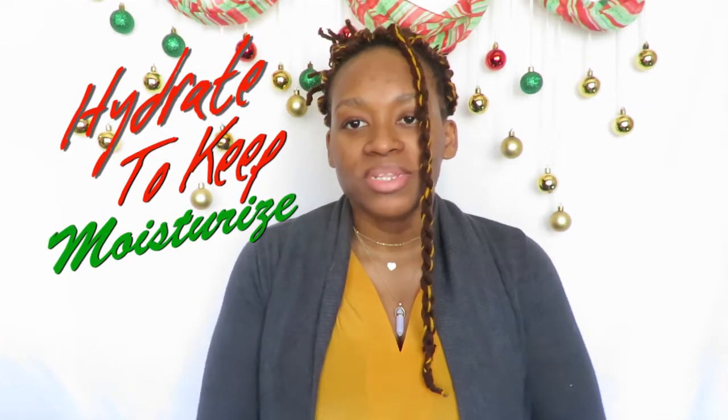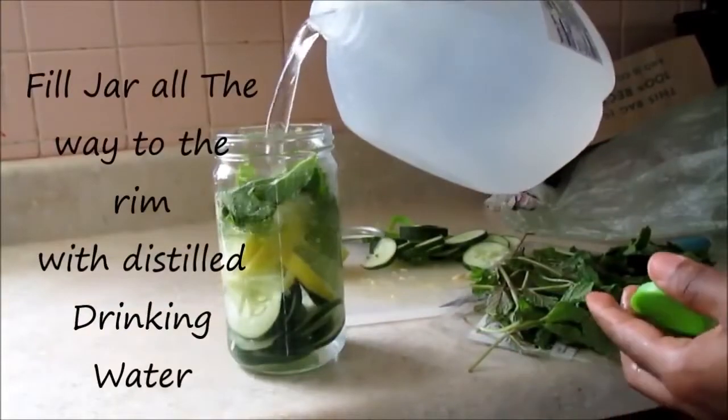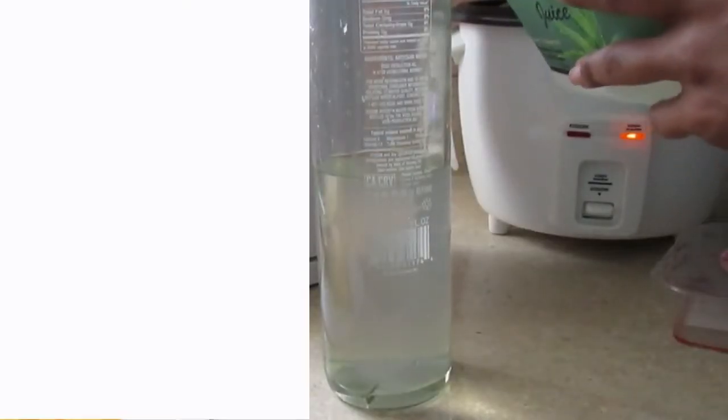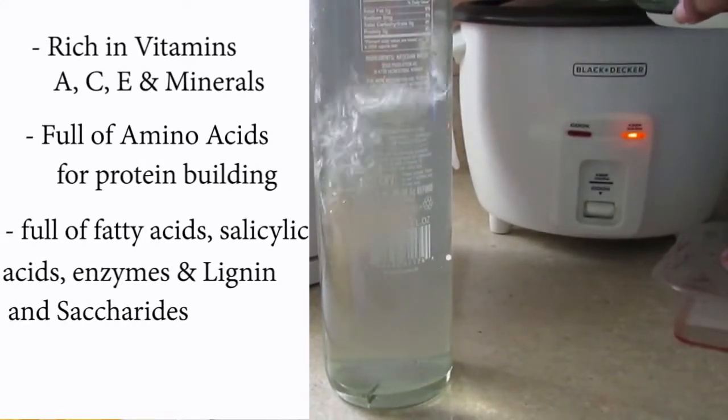So tip number one guys is of course hydrate, hydrate, hydrate. One of the best things I've realized is that when I hydrate my body more, my hair grows better, it's healthier, and it retains more length. So I make sure that now I'm drinking a lot more water. As I told you guys, drink some aloe vera juice. Aloe vera juice is everything. When I drink water, I feel good, but when I drink aloe vera juice, I feel even better.